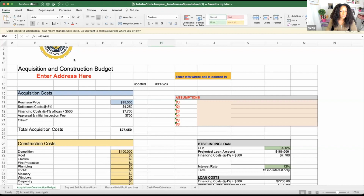Perfect. I'm going to send this to y'all. Y'all might have to give me maybe till tomorrow. I'm going to send this other spreadsheet to y'all. We're going to start with this one first.